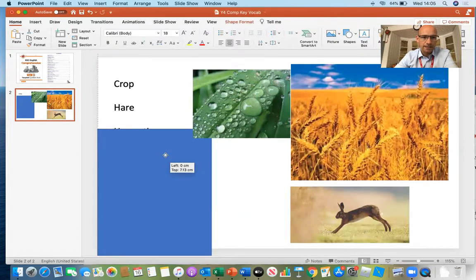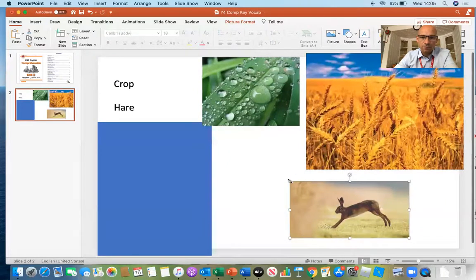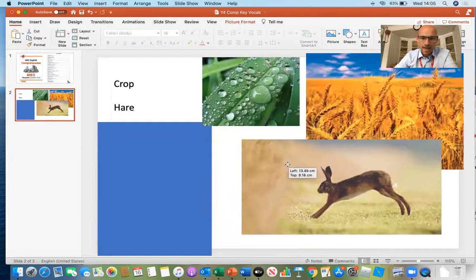The second word is hair. Now, hair is spelled H-A-R-E. It's referring to an animal, and it's a rabbit-like creature. It's a bit bigger, and it's much faster. That's a hare.